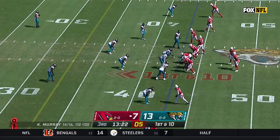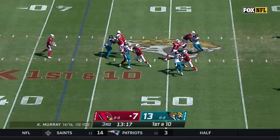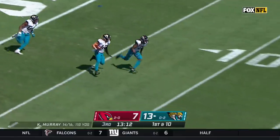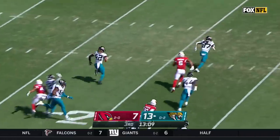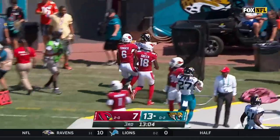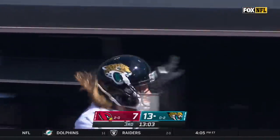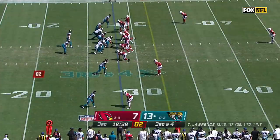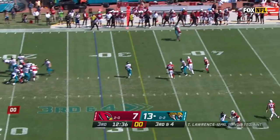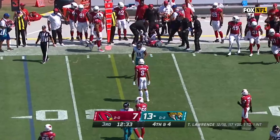First down at the 43. Murray lobs it deep and intercepted. Wigger at the 20, out of bounds. And the Jags force him to turn it over. A 22-yard return. Lawrence, sideline. And that one was almost picked off. Great defense by Marco Wilson.